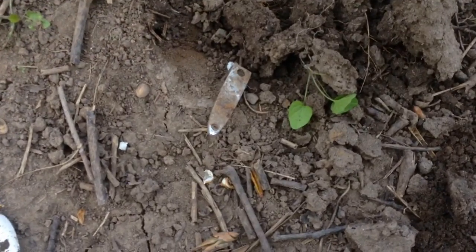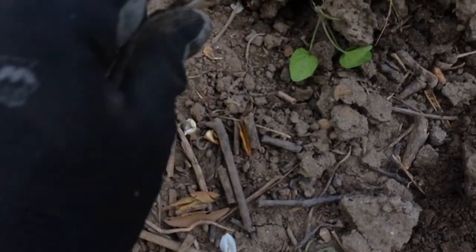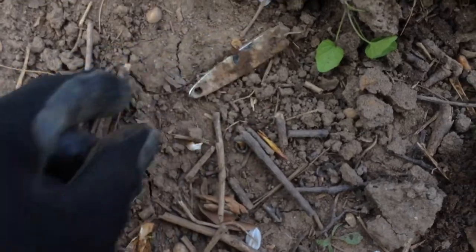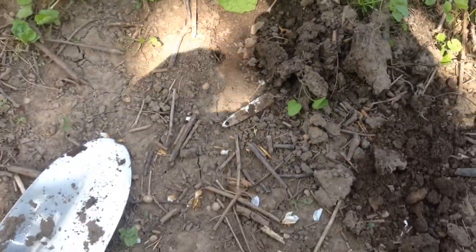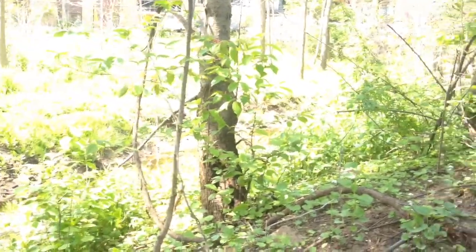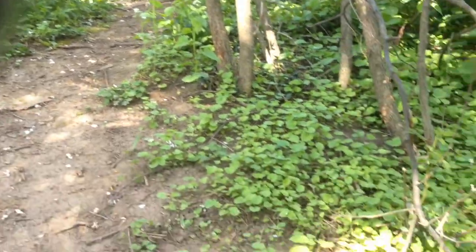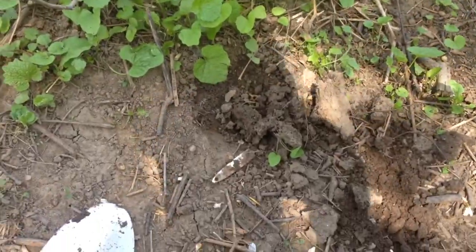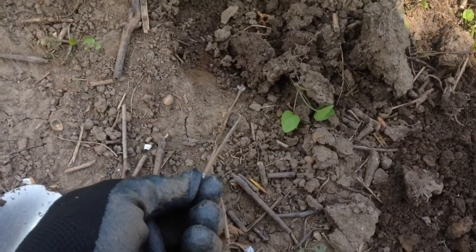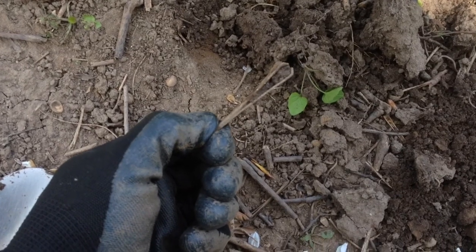Hey guys, just found a pair of tail clippers. Of all places. So, just searching in the woods, just up in here in the little park. And just searching the path just right here, and had a little signal go off and went to go dig it up, and it was this. So I'll see you guys at a new hole.